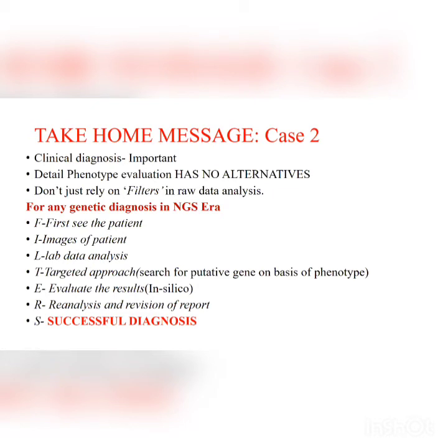For any genetic diagnosis in the NGS era, I made a code. F is first see the patient, I is images of the patient, L is lab data analysis and reanalysis, T is a targeted approach, like C for the genes which are matching with your phenotype. And again, evaluation of the results by yourself or in silico analysis is important. We should not blindly follow the lab, because many times error can be there by the procedure, panels or by the human. Again, reanalysis and revision of report is very important, because every 6 months a variant which was VUS may become likely pathogenic or pathogenic if more studies come or functional support comes. And again, all these things, if you will follow, you will reach up to a successful diagnosis for a rare disorder.